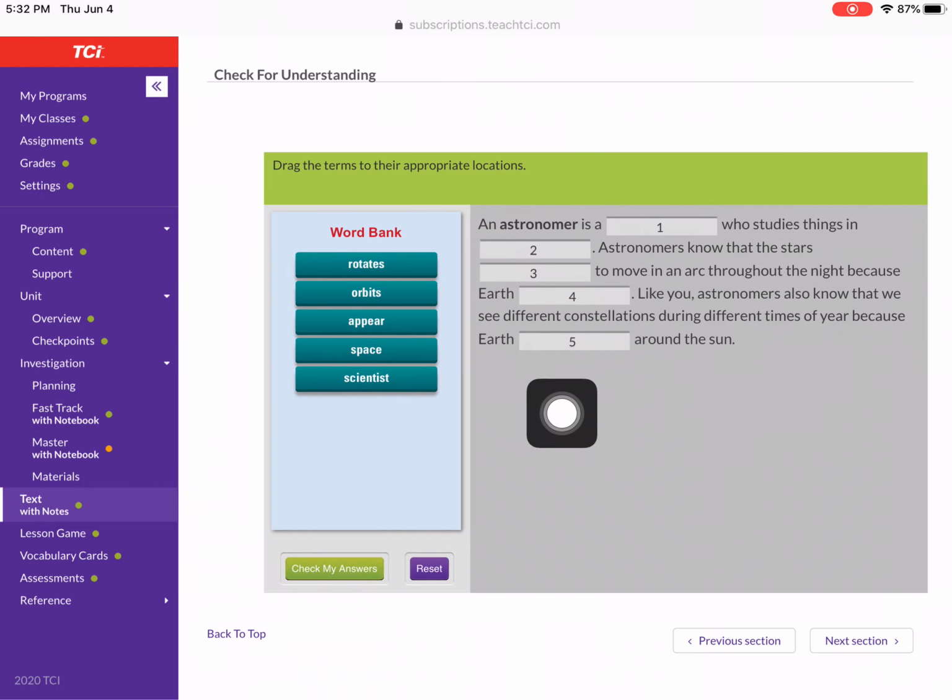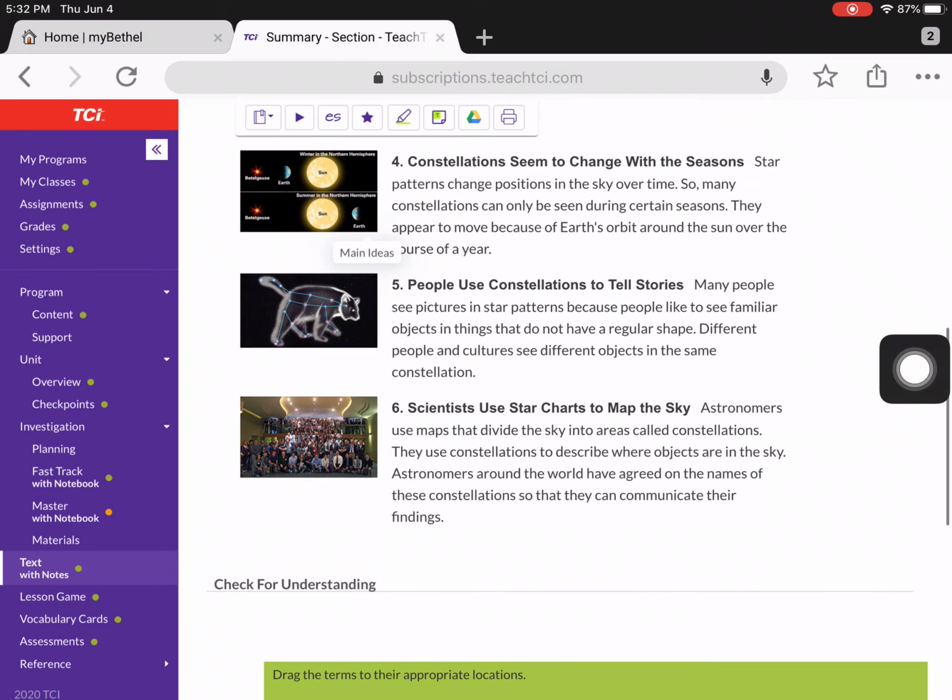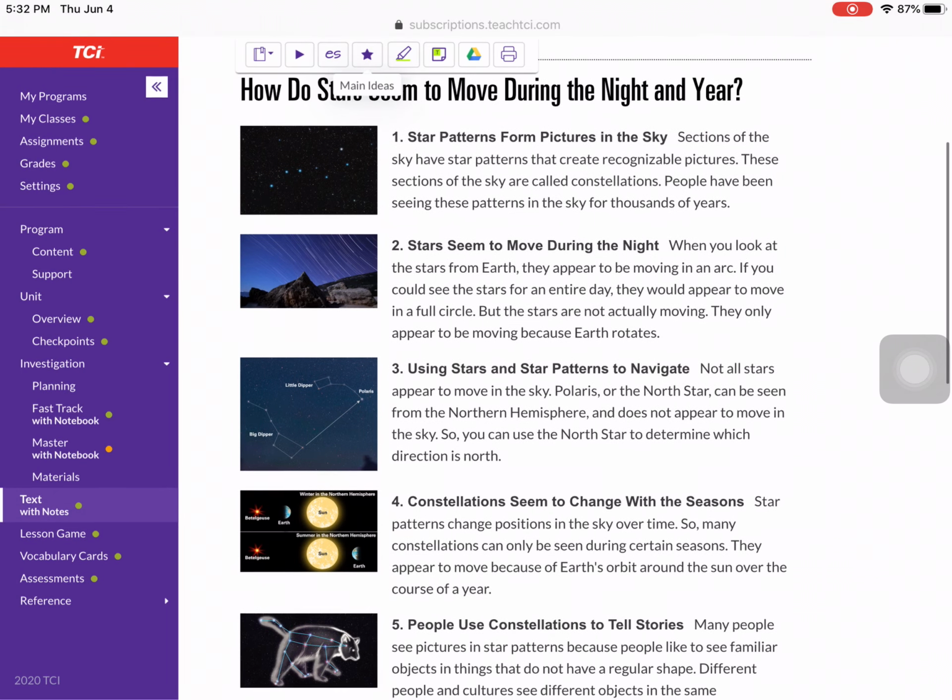And here is one more check your understanding thing from the word bank. So that is going to be it for us today.